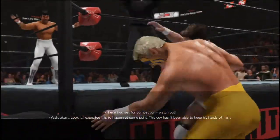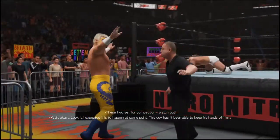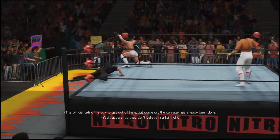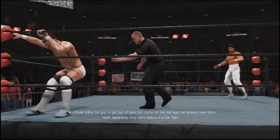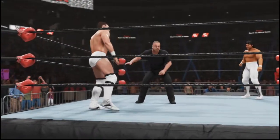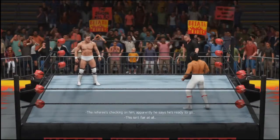Okay, look it. I expected this to happen at some point. This guy hasn't been able to keep his hands off him. The official telling the guy to get out of here, but come on, the damage has already been done. Yeah, apparently they don't believe in a fair fight. The referee checking on him, and he says he's ready to go. This isn't fair at all.